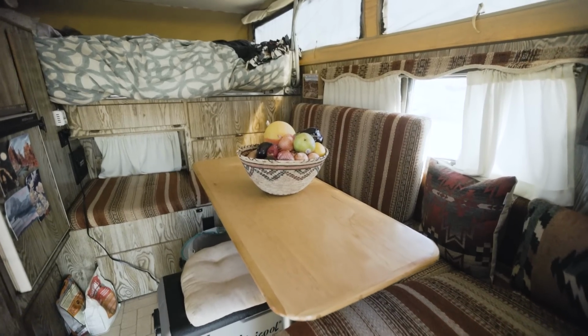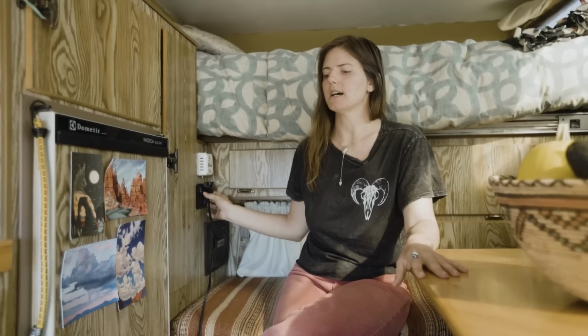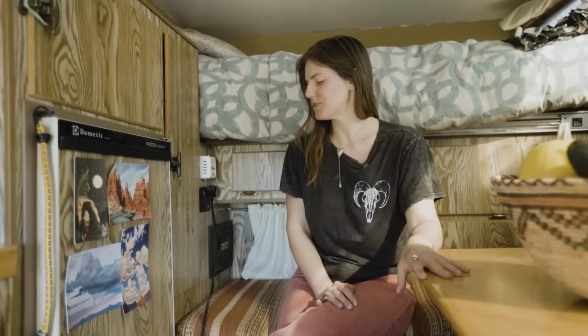Okay, now I'm going to talk to you guys a little bit about my power system. My camper did not come with a solar panel. I added one afterwards. What they did have originally was just one battery in here, and it would be charged from the exterior. But I was going to be basically boondocking 100% of the time, and I work remotely 9 to 5. So I needed more consistent charging capabilities. And so I added one panel onto my roof.